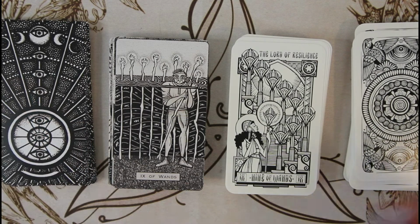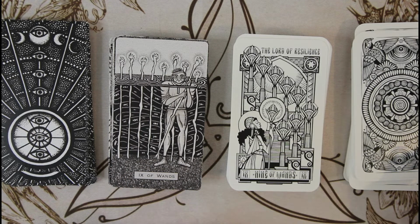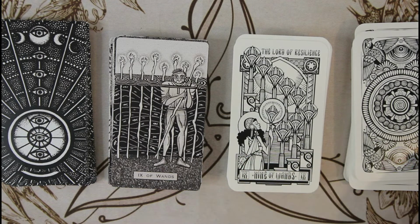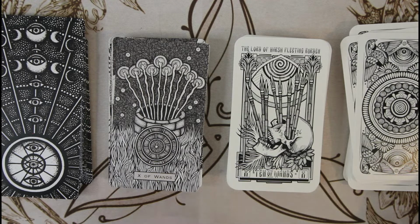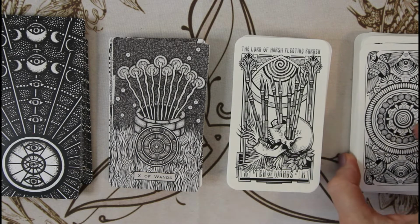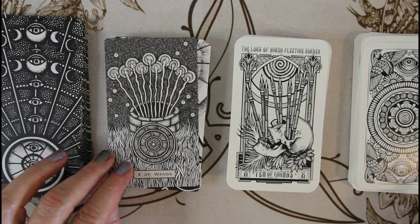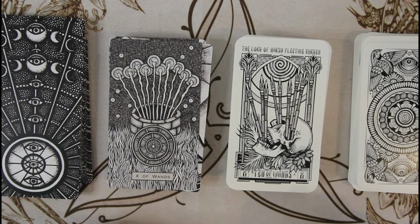Nine of Wands, the Lord of Resilience. Now this guy has got it bad. He's trying to defend himself at the same time he's almost drowning. She looks kind of a little worse for the wear. Ten, the Lord of Harsh, Fleeting Burden. A lot of the skulls on this give me Marigold Tarot vibes. I'm going to have to do an unfair deck comparison of this with the Marigold. Don't really get the feeling of burden in either of these, though. They almost feel, especially this one, more like the Ten of Swords.